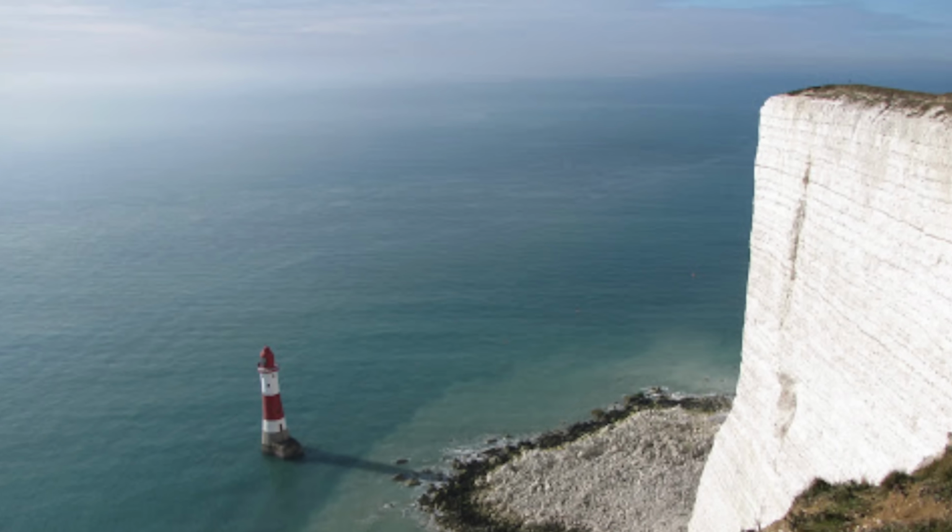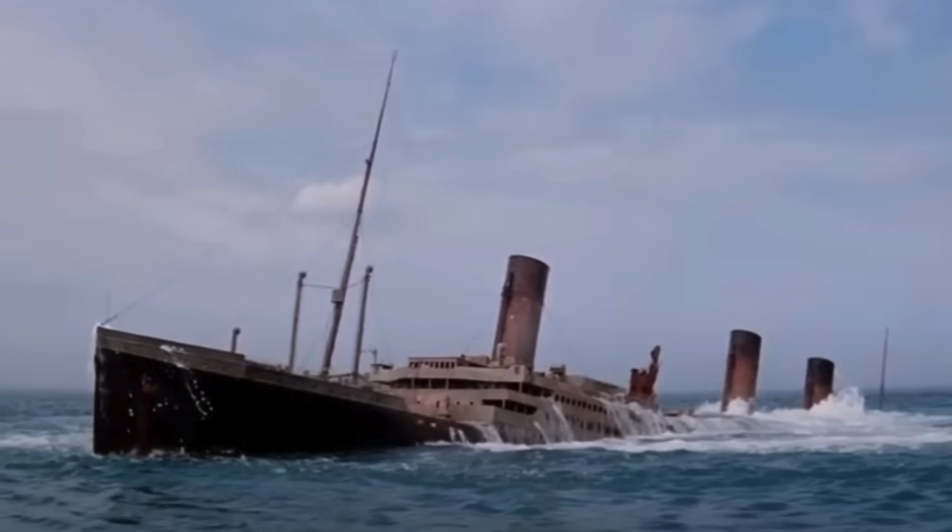Here's another one. In 2001, a DJ in England pranked everyone by broadcasting that a ship that looked suspiciously like the Titanic could be seen from the cliffs at Beachy Head in East Sussex. So hundreds of people start showing up at this cliff to see the Titanic come back, 90 years later, rise up from the depths of the ocean and float by.